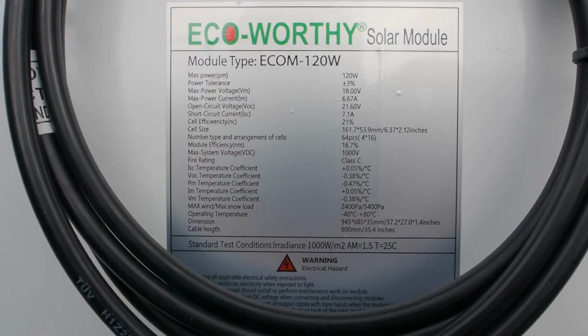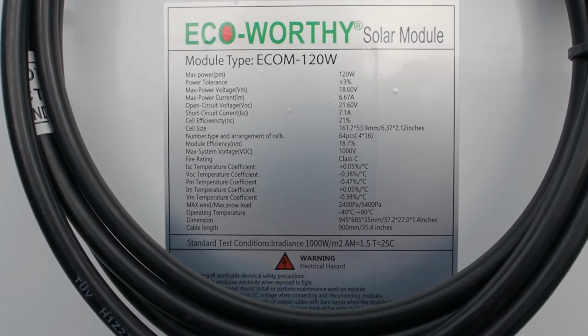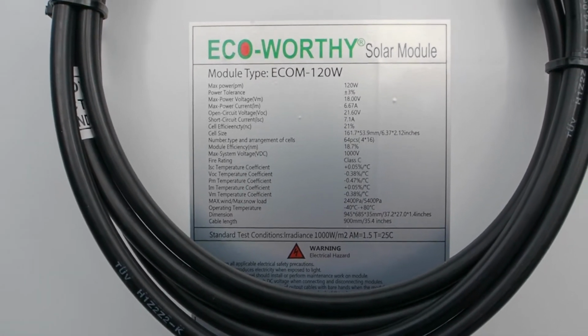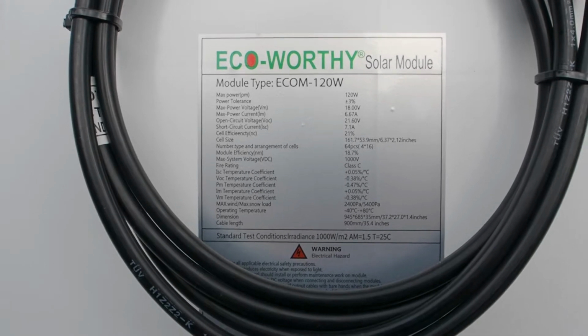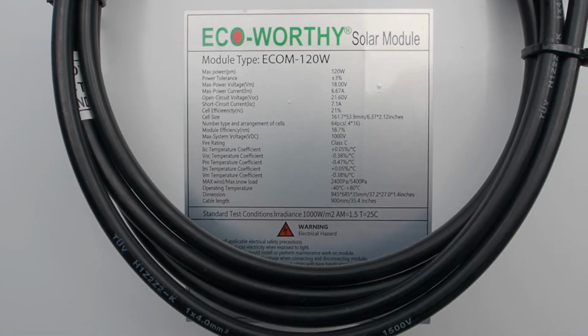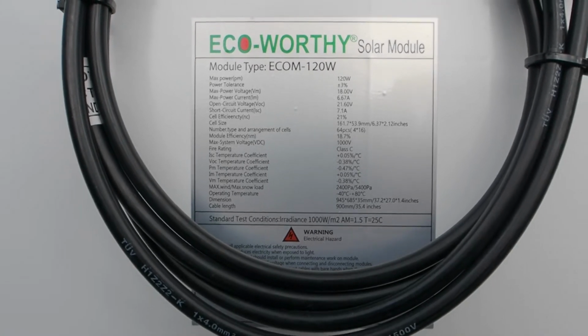So hopefully you can make that out okay. That's the general specs of the panel. I will put a link to the panels and the bits and bobs that I bought down below. They're all off eBay, so you can see the bits. But yeah, the specs do tend to be well regarded on these panels, which is why I went for them.